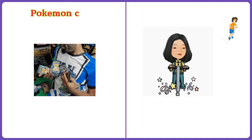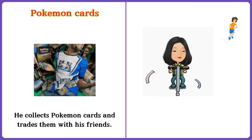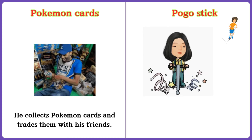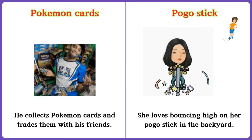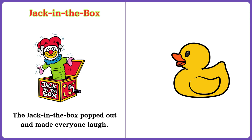Pokemon cards. He collects Pokemon cards and trades them with his friends. Pogo stick. She loves bouncing high on her pogo stick in the backyard. Jack in the box. The Jack in the box popped out and made everyone laugh.